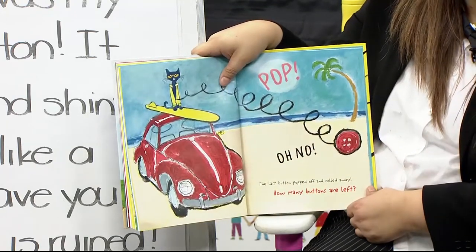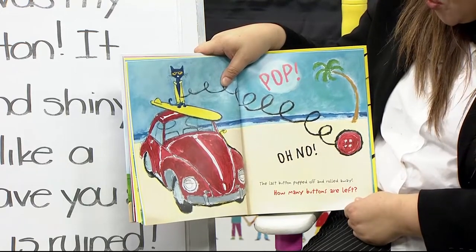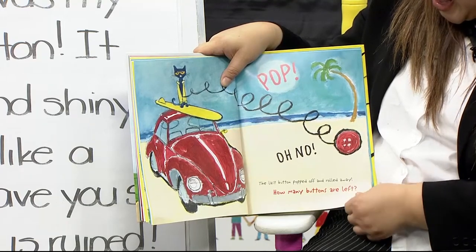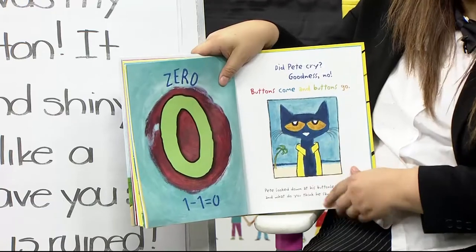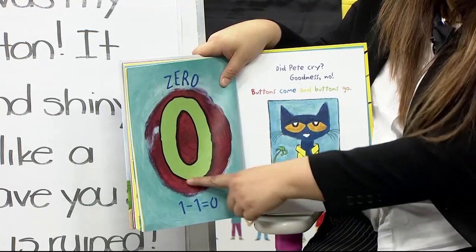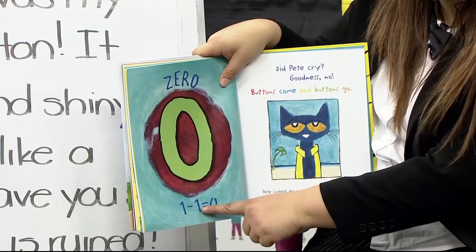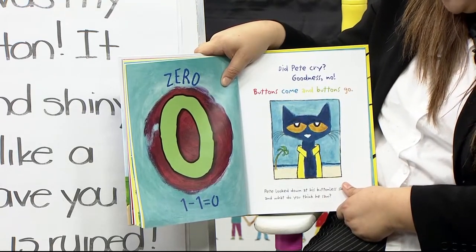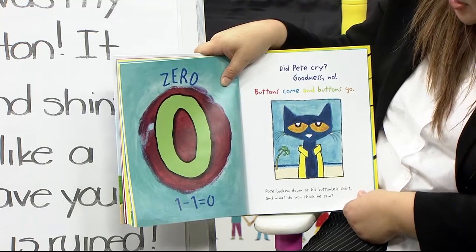And what do you think happened next? Pop! Oh no! The last button popped off and rolled away. How many buttons are left? Big, fat, zero. That's the number zero. That's how you say it in words. Because you have one and you take one away, that makes zero. Did Pete cry? Goodness, no. Buttons come and buttons go.